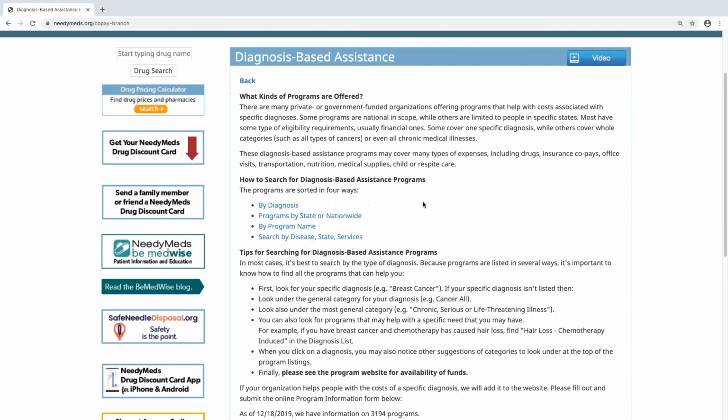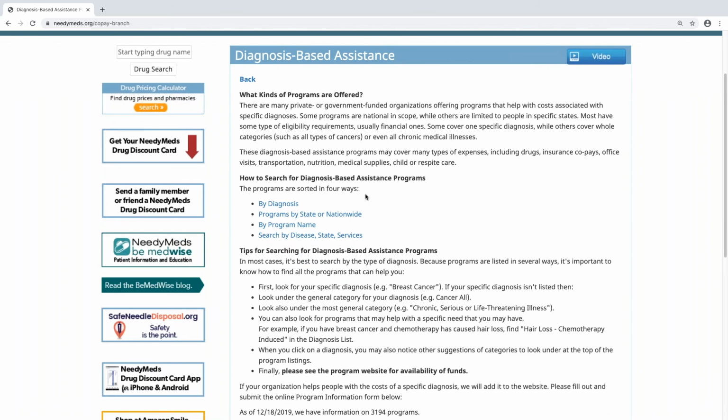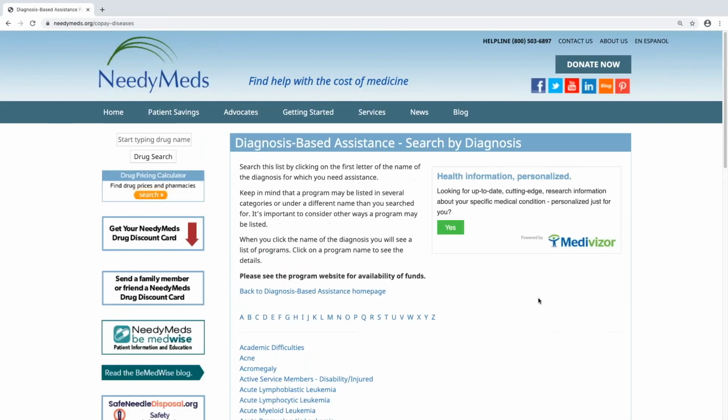Like the other sections, you can search a number of ways. You can search really specifically by the diagnosis, the state, and the service. You can search, probably our least common, by program name. You can search by what's available in your state or nationwide. Nationwide meaning regardless of where you live in our country, you'll be eligible to apply. And you can also search by diagnosis. So I'm going to go ahead and click on that diagnosis hyperlink.